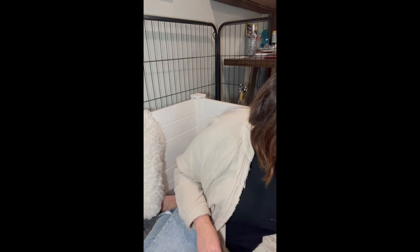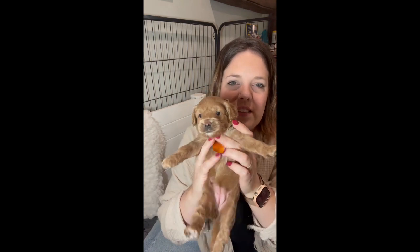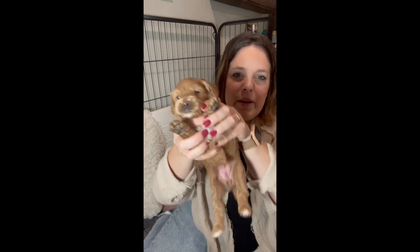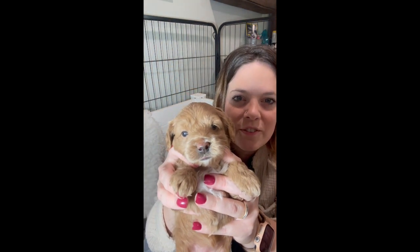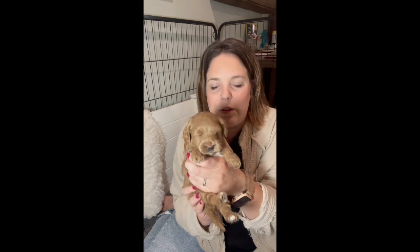And then we have Miss Posey. She's the darkest of the girls. She's got a white chest, a little bit on her back paws, little face, their noses are turning black, and another wavy coat. So I feel like these wavy coats are gonna look more like their mama.